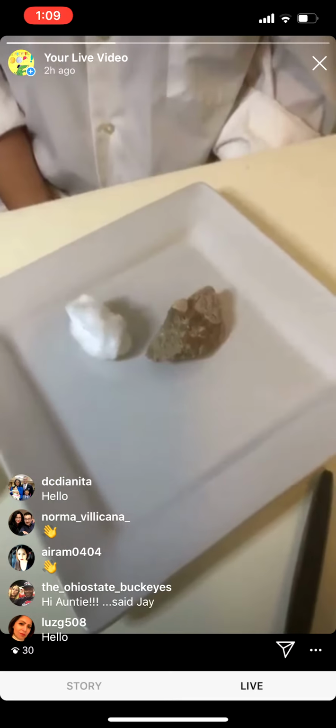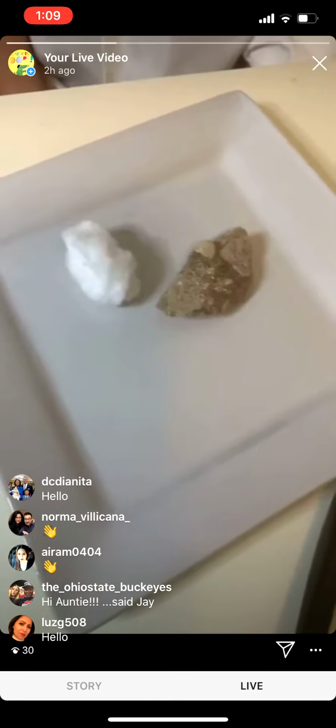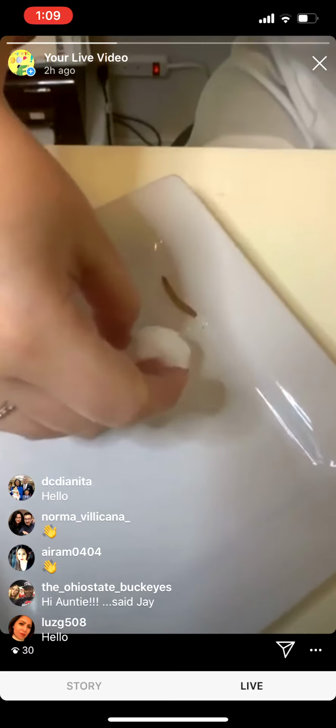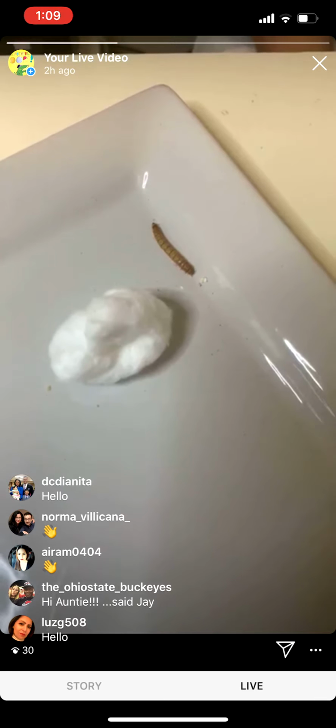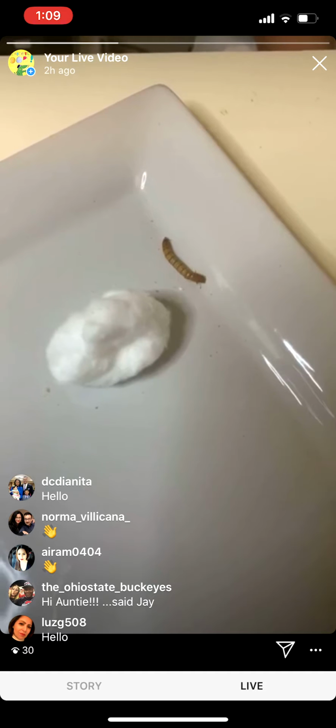Anything? Do you see anything happening? No. Okay, let's try the mealworm. I'll put it right here. Oh, did you see that? Oh, what did he notice?